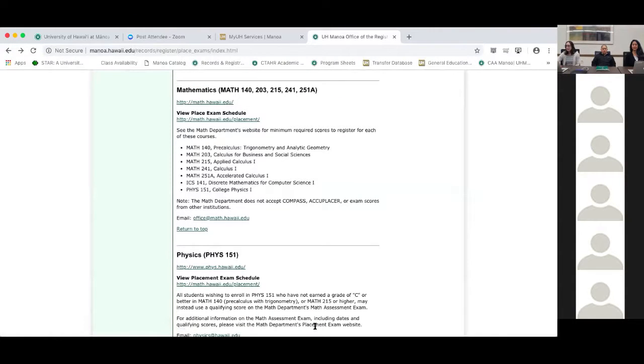Yes, there's a question. It says, if you get a C- or above in the class, you don't have to take the placement exam, though? So the question was, if you get a C- in a class, so are we talking about a class you're enrolled in, like through one of our community colleges, and let's say maybe you're taking Math 140 at Kapiolani Community College or Honolulu Community College. You're taking Math 140 right now, and maybe you have to do Calc 1 for your next math course.